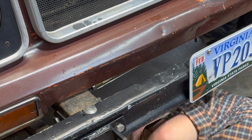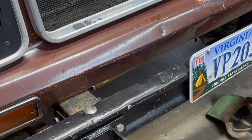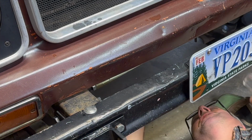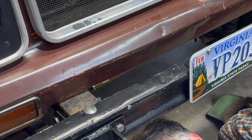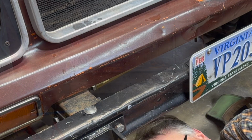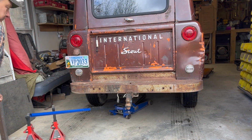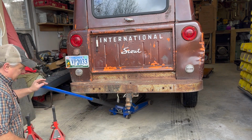I'll start it up and let it idle later, and then I'll check. But I'm betting that's it. It does look like the end of that is kind of damp looking. Where's the button? Oh, hidden. So we'll get Nugget up on some jack stands, make it a little easier for me to get under there.